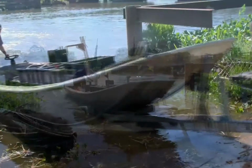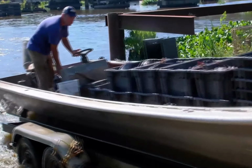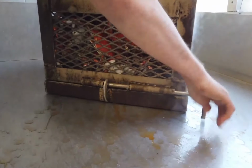Growing up in the River Parish area for the last 40-some years, my grandmother taught me a lot. She was actually born on the river in Vacherie, and I learned about the abundance of natural resources: the shrimp, the crab meat, the crawfish, the catfish, the alligator, turtles. We eat it all here.